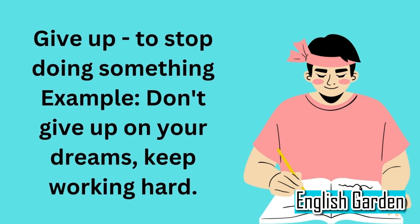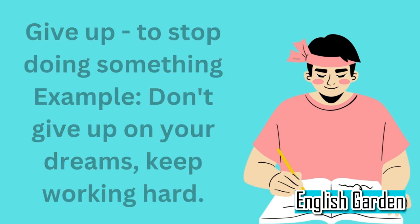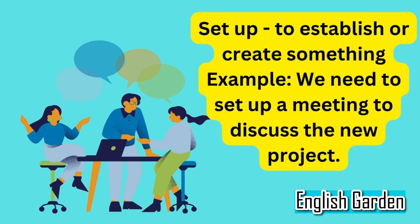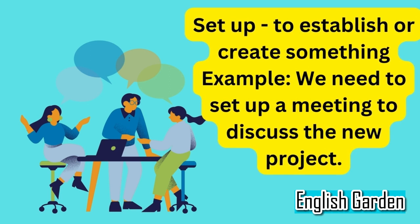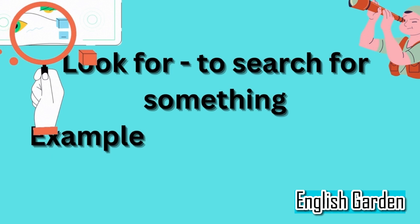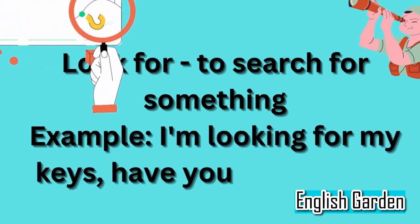Give up: to stop doing something. Example: don't give up on your dreams, keep working hard. Set up: to establish or create something. Example: we need to set up a meeting to discuss the new project. Look for: to search for something. Example: I'm looking for my keys, have you seen them?